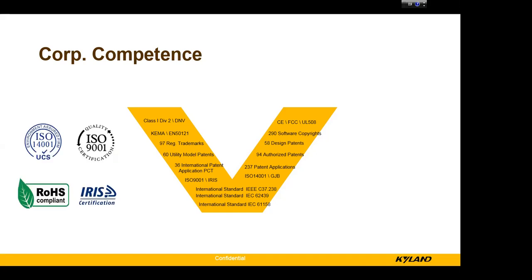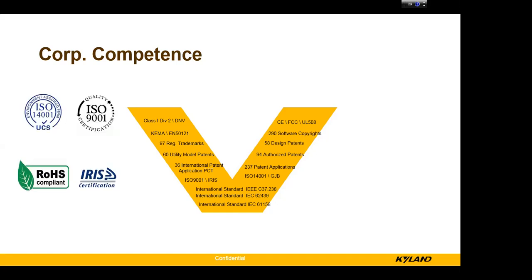And on the company level, we got the following 4 certifications. We have the basic ISO 14001, the environmental certification, and we have also the ISO 9001. This is quality certifications according to ISO.